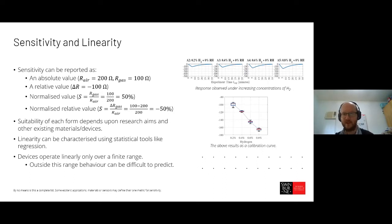And the other thing to remember here is often devices are only predictable across quite a small finite range. So although it'd be very nice to have devices with an infinite dynamic range, something that could work at, say, 0% hydrogen and 100% hydrogen, unfortunately, that's just not how the world works. And oftentimes you'll find that devices will only work over a very narrow range. And it's up to you to locate that range and understand where you are in the device's possible operating conditions.